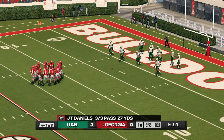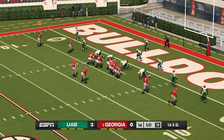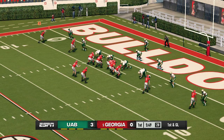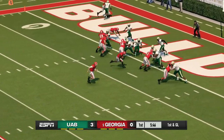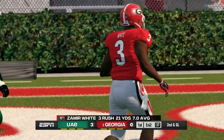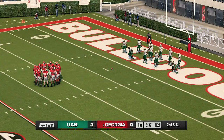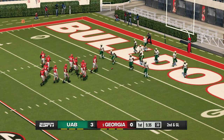And this is the 8th play of the drive. He's taken down right around the 2-yard line. That brings him second and goal. Second down, goal to go. 2 yards to the end zone.